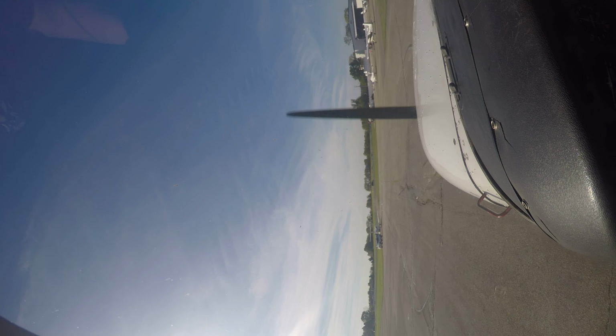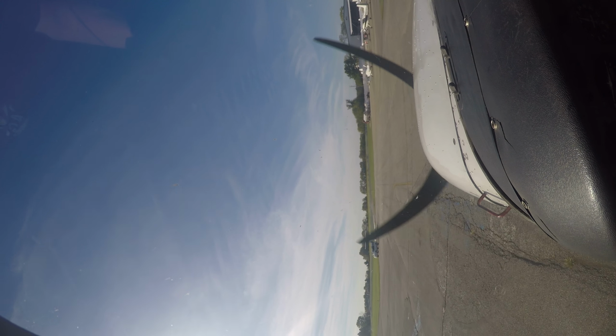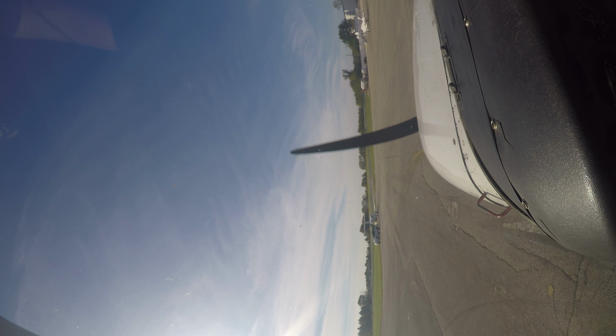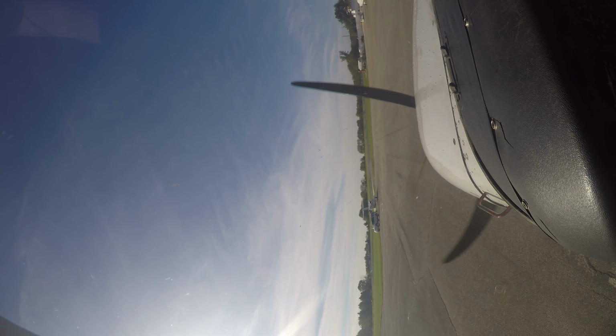All right, so there's nobody coming on final. We're gonna go ahead and set our mixture at full rich. Make sure flaps are up, strobes are on, beacon lights on. Warren County traffic, this is Cessna 555 Foxtrot November, departing runway 1, Warren County traffic.